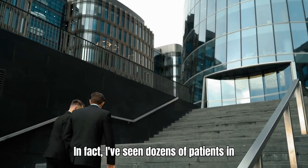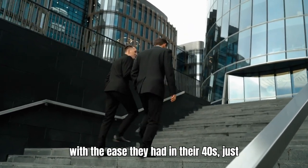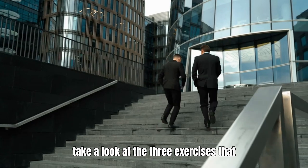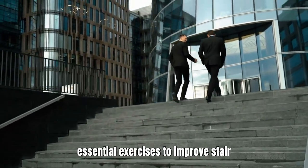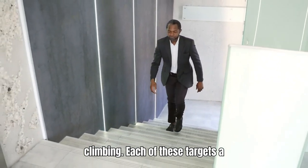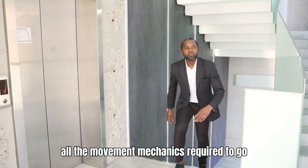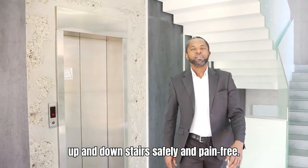In fact, I've seen dozens of patients in their 60s begin climbing stairs again with the ease they had in their 40s, just by following a focused routine. Let's take a look at the 3 exercises that made all the difference. The 3 essential exercises to improve stair climbing. Each of these targets a specific muscle group critical for stair use. And collectively, they cover all the movement mechanics required to go up and down stairs safely and pain-free.